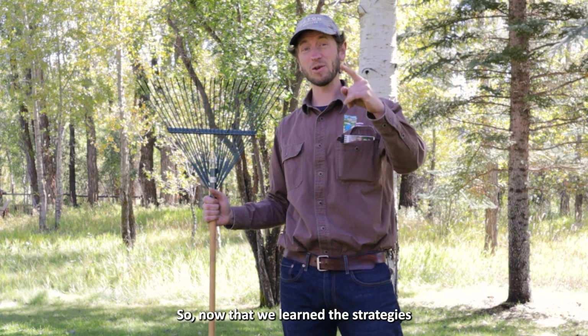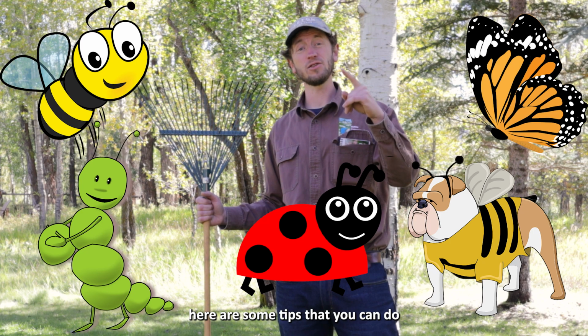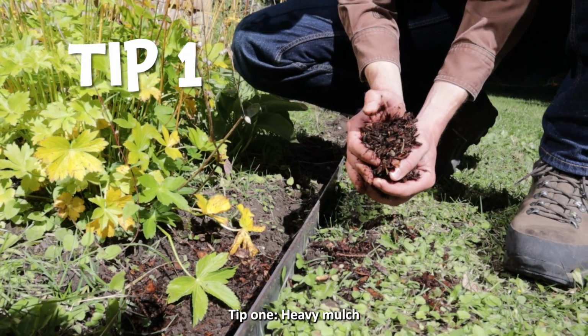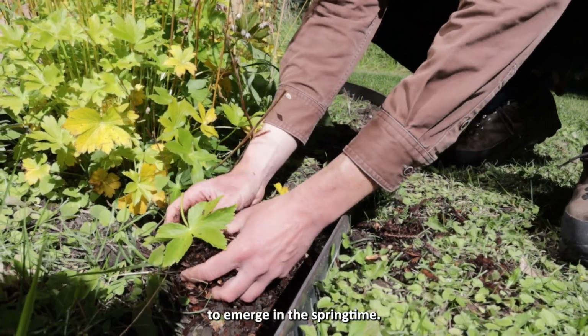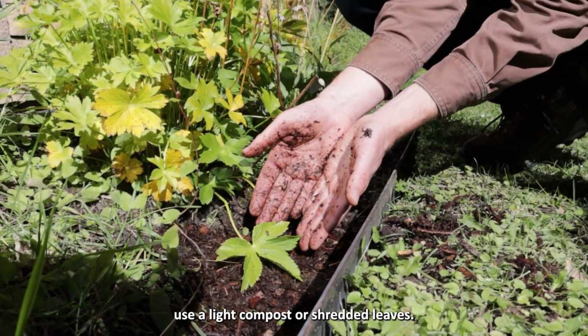So, now that we learned the strategies that our pollinator hibernator friends use to make it through the winter, here's some tips that you can do to help these little guys out and create some awesome micro habitat. Tip 1. Heavy mulch can make it hard for diggers to emerge in the springtime. If you want to dress out your garden beds, use a light compost or shredded leaves.